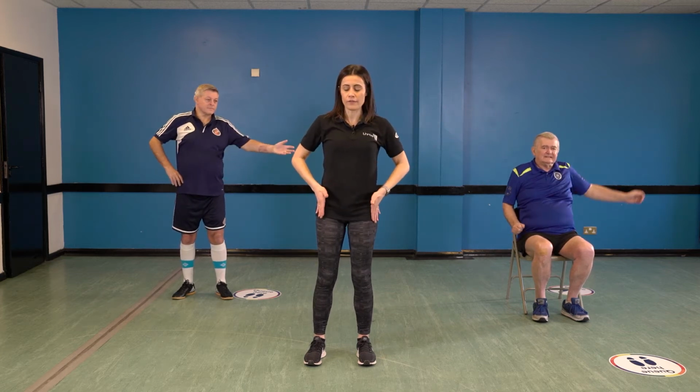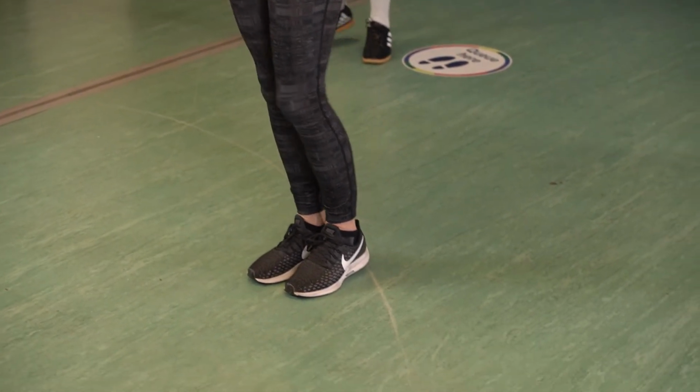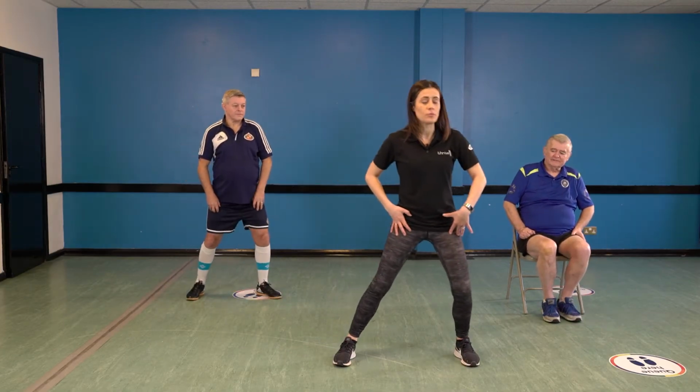Now we're going to move on to the feet. We're just going to take a step to the side and feet back together. Place your weight down on that foot when you take a step out. Place the weight down and back. If you're on the chair, you're just tapping the toe to one side and the other. Excellent. One more.